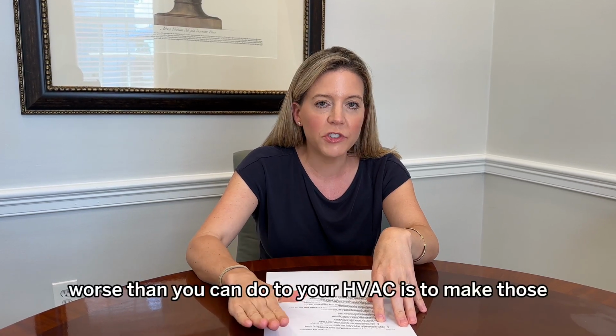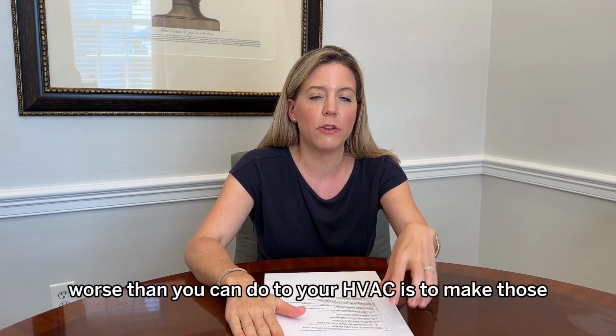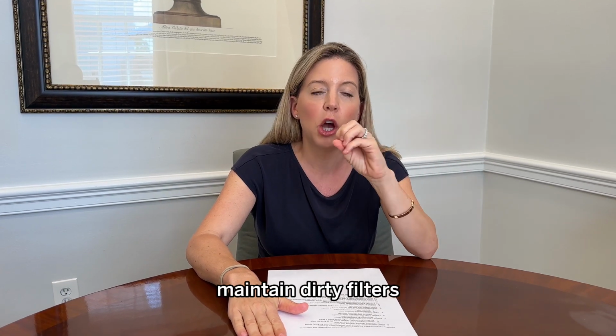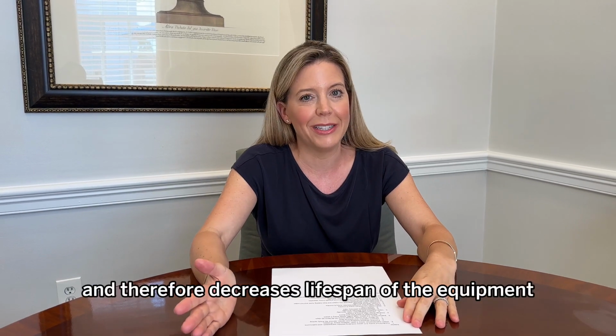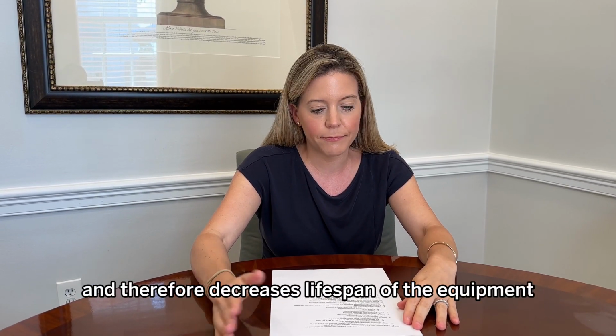The worst thing you can do to your HVAC is to maintain dirty filters, which makes it harder for it to pull in air, and therefore it works harder, and therefore it decreases the lifespan of the equipment.